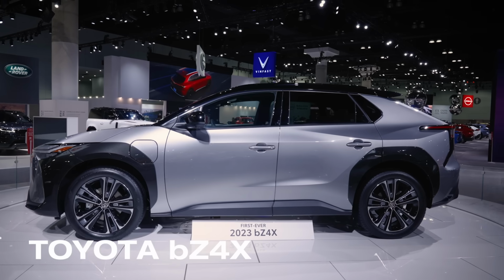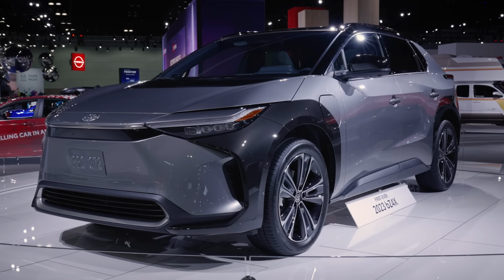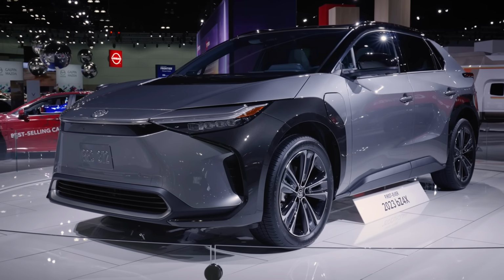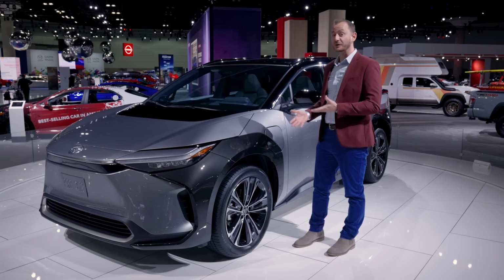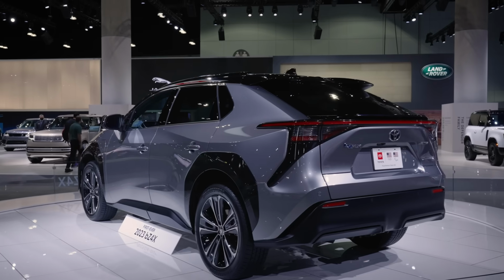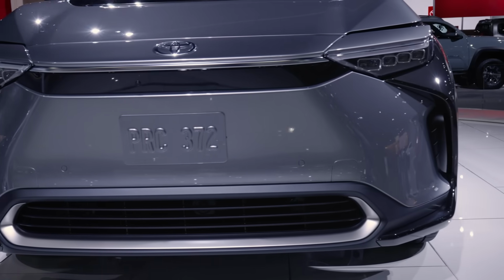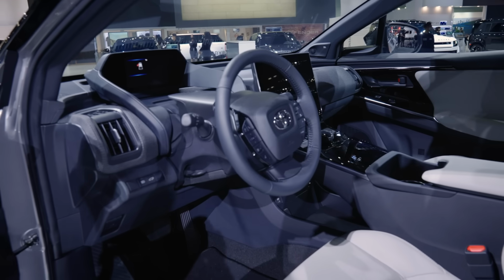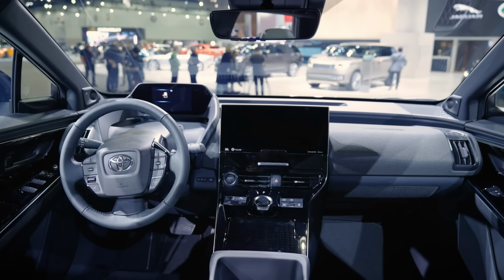This is the Toyota BZ4X, and it was developed in conjunction with the Subaru Solterra. Since we've already shown you that car, you pretty much know what to expect here. The styling cues are pretty similar, and underneath it's basically the same car. But when the BZ4X comes out later next summer, it will have a unique single-motor front-wheel drive option. Toyota says that will boost its range up to 250 miles on a full charge.